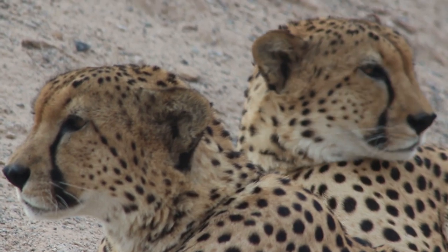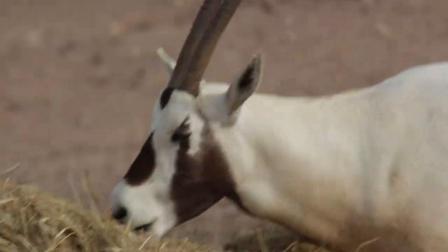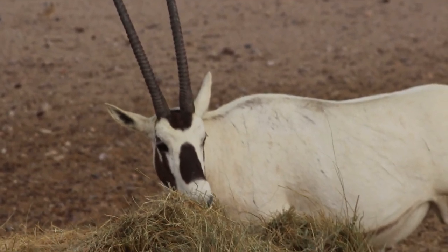They said that they're always by each other's side, which is weird for cheetahs because they're pretty solitary animals. And then there was the oryx. Now, the oryx were all over the place, which is awesome because they were declared extinct and they are now brought back into the endangered category and their population is growing. But those guys were all over the place, so it was cool to see them.